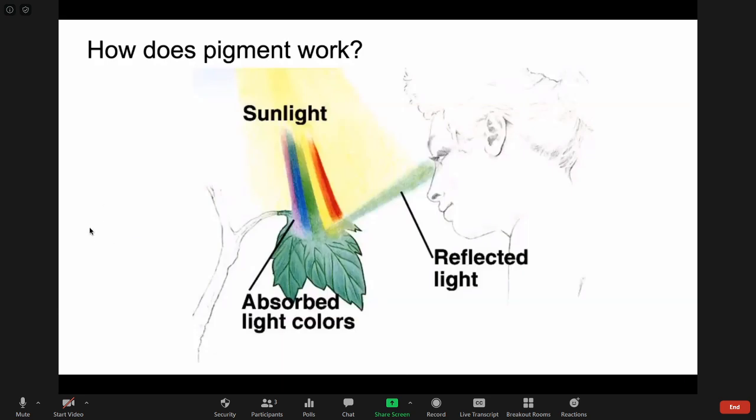All right, so now how does it work that we see colors on objects? So this is a plant, and in this case, the plant has a pigment, and that pigment is chlorophyll. Again, we have sunlight, and sunlight is white light, all of the different colors of the rainbow. And so what the pigment does is it absorbs all of the other colors besides green. And so green gets reflected up to your eye, and that's why the leaf looks green.